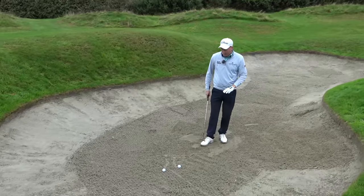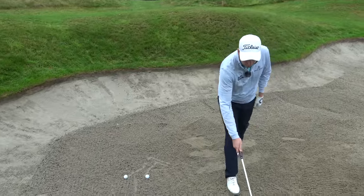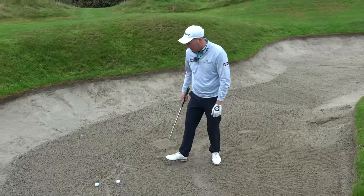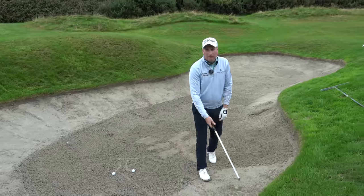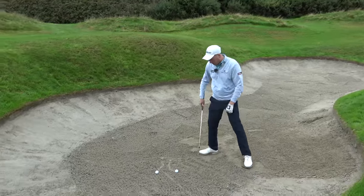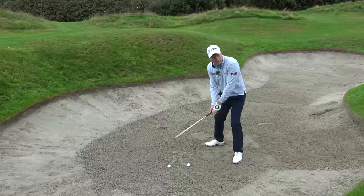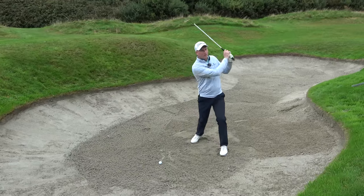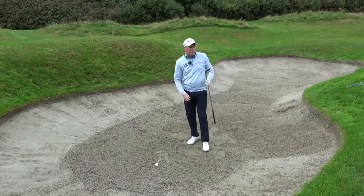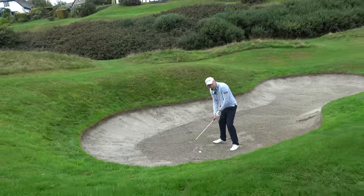So are they going to plug? These are sort of firm around here, so they're going to run into the middle of the bunker. So there's no point really hitting too many off an upslope. They're just going to run into this area where it's raked. It looks pretty decent actually. Nice sand. I'll just hit a few there.